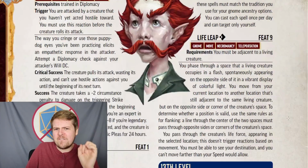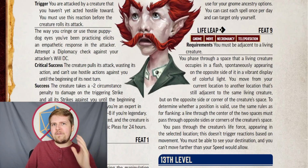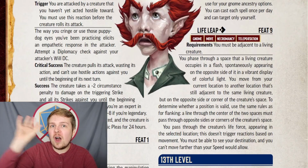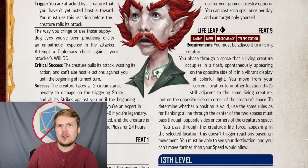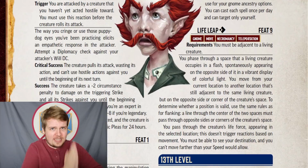Life Leap is a very overcomplicated way of saying you can flash through a creature without rolling Acrobatics. As long as the direct opposite, as if you were flanking, square of the creature is within your movement speed, for one action you can teleport there. The lore behind this is kind of insane, in that you pass through the creature's life force.